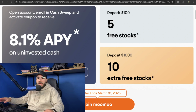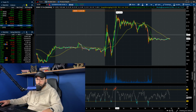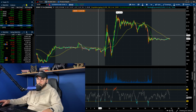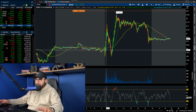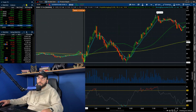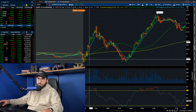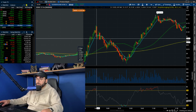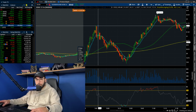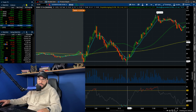Let's get into it. So, Soundhound AI, like I said, ticker symbol SOUN. This stock was moving like crazy. We opened up at around $19, a little bit under $20, and initially we sold down to about 19.50, and then we ripped all the way to 21.60. That was a move of over $2, about 11%. Big move there. Then we gave back that entire gain and some, right?